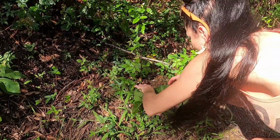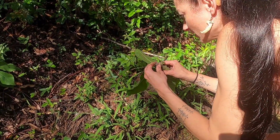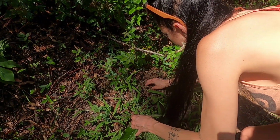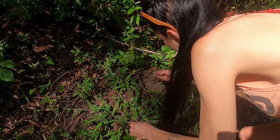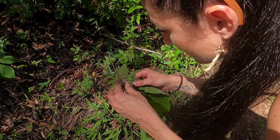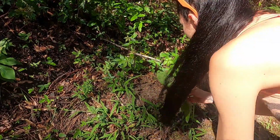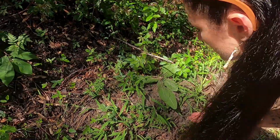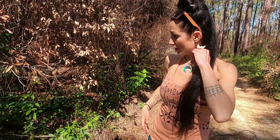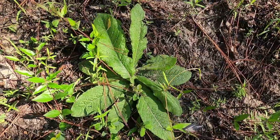Well, it's young, so it might not be anything yet. It doesn't look like it developed anything yet. I've never seen any that get really big. That's the biggest I've ever seen of it, but we'll keep an eye out for it. It would be really cool to find one with an actual yam if you can. I mean, there's no shortage of this stuff.